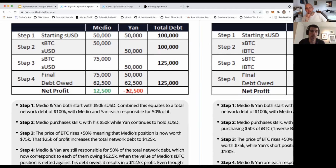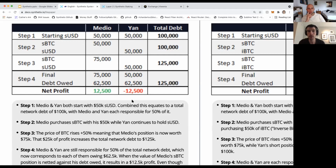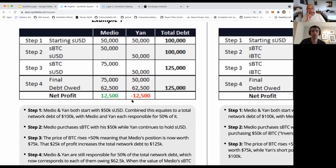And so in this case, Medio would have made $12,500 because remember, yes, it went up 50%, but Medio's responsible for 50% of the debt pool. So if the debt pool is 125,000, Medio's responsible for 62,500 in debt, and Yan is also responsible. And you can see Yan lost $12,500, right? So the illustration here is if you think the prices of assets will go up, like SBTC, SETH, it's important to hedge your debt by owning those assets outside the system.